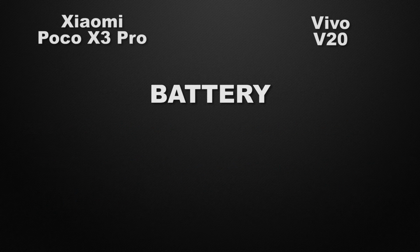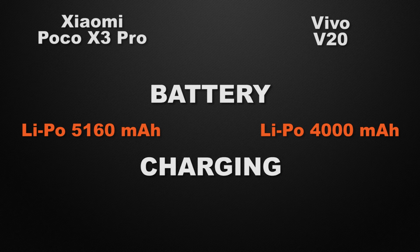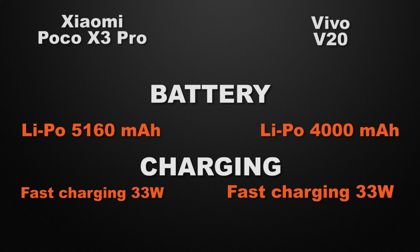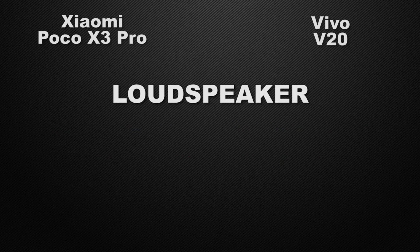Let's talk about the battery capacity of the devices. X3 Pro has 5160 mAh of battery capacity, whereas V20 has 4000 mAh. So the winner here is X3 Pro because it has a larger battery capacity. Let's talk about the charging speed of the devices. X3 Pro has 33 watts of fast charging, whereas V20 also has 33 watts of fast charging. So the winner here is V20 because it can charge the device faster because of its lower battery capacity.